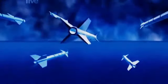First, long-range radar scans the sky for intruders. Should there be any, she directs her fleet of F-18 fighters to intercept and destroy them. If an enemy missile does get through, it will meet her next line of defense. A ring of missile-armed warships.